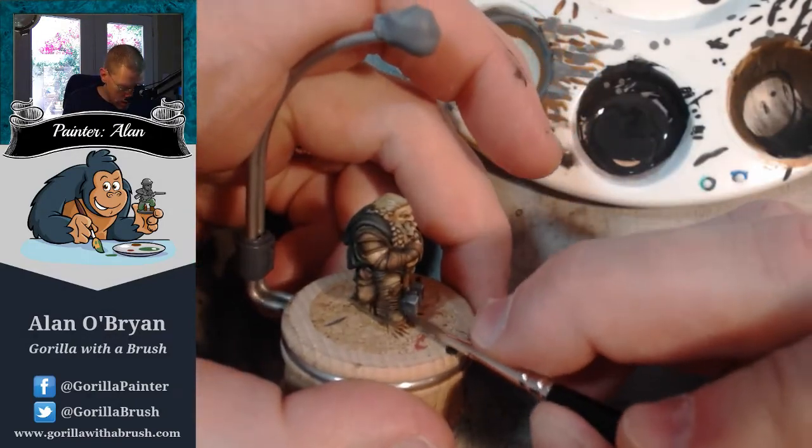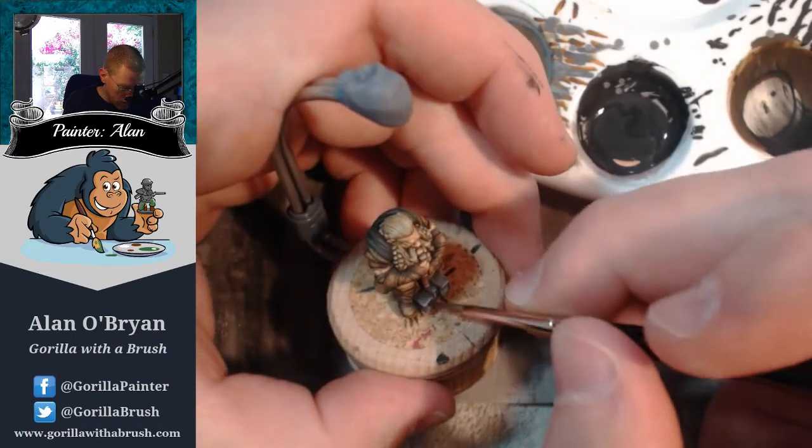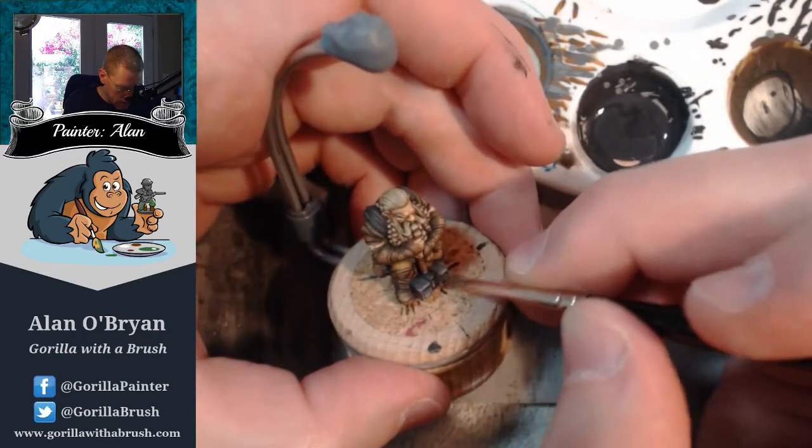The next models I do that with, where I only paint them on stream and do the entire thing, will probably be the Celtic busts.